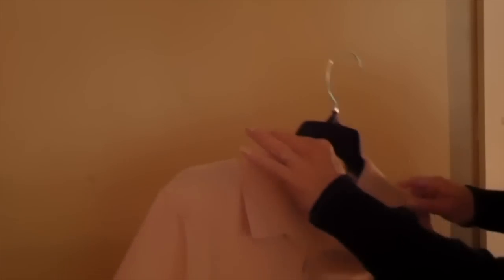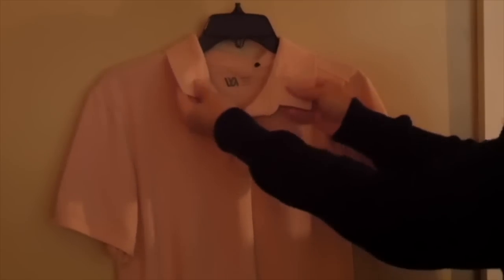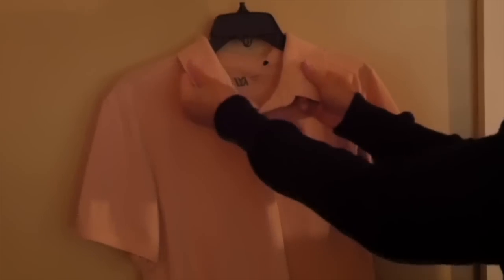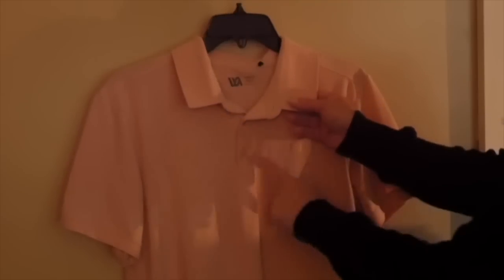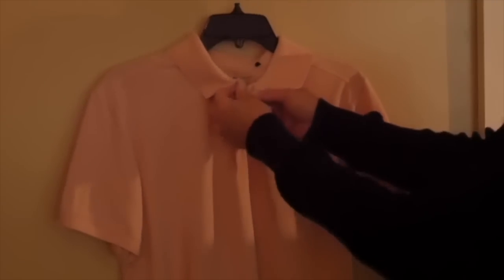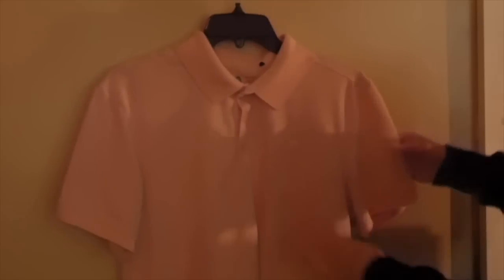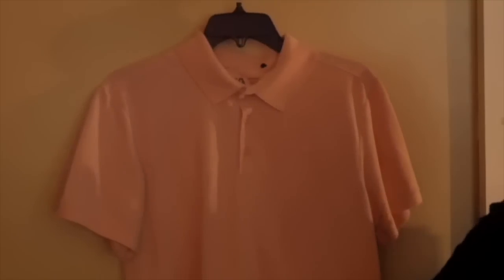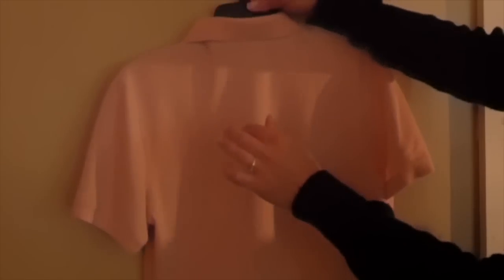And the item I'd like you to compare that one with is this top here. This one is a polo styled shirt. It's in a pink color. This one has a collar. It has two buttons, actually three buttons. Short-sleeved, no pocket on the front, and the back is plain.